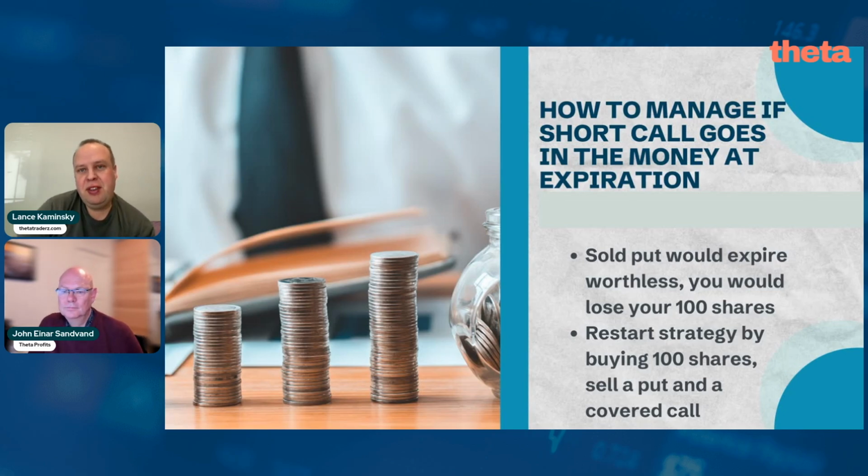And then if it didn't run up really high, but let's say it just barely breached your short call, in that case, I would usually just restart the strategy, buy another 100 shares again, sell the cash secured put, sell another covered call even higher than it was before.